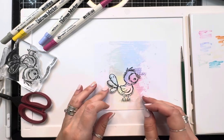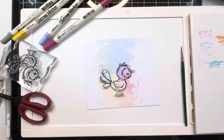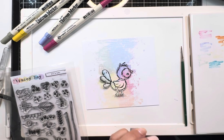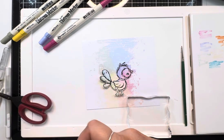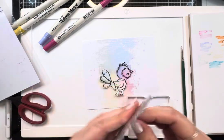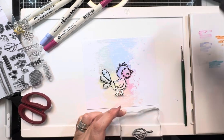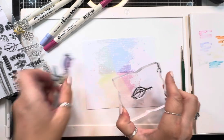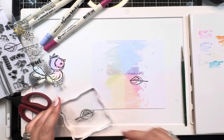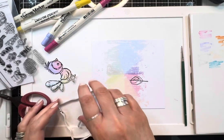And I'm going to position him probably about there. But in order to make him stand out, what I'm going to do is use the Bits and Bobs stamp set. And I'm just going to stamp a couple of things. So I'm going to use the stitched part here. So bearing in mind he's going to be there, I'm just going to move him out of the way and just stamp. Again, it doesn't need to be accurate, it doesn't need to be in line, you know, you can just do it however you want. And then I'm also going to pop in this stitched piece.